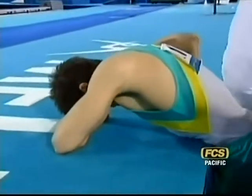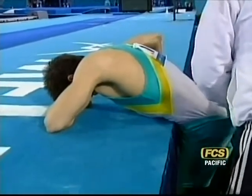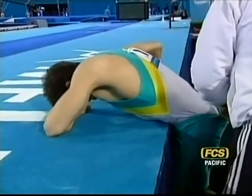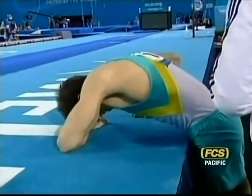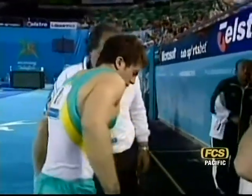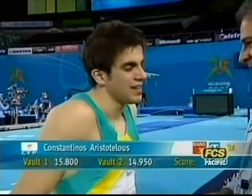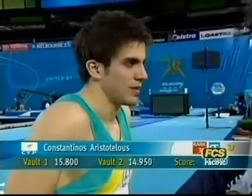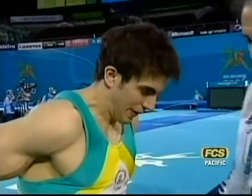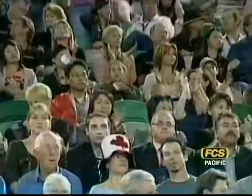He's definitely jarred something there. And South Africa have ended ahead of New Zealand by 5.3. So that's the story in the team competition. But there have been some good individuals, among them this man, Aristotelus, 15.8. He's given for that second vault, which one hopes will get him into the apparatus final.